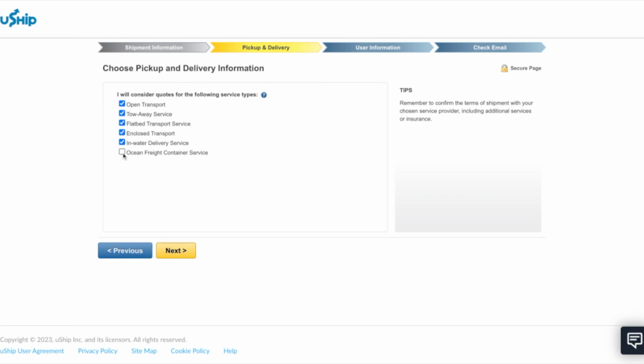So no, we don't need ocean freight container. We've already set up the shipping on the ship. No, it's no on water. We don't want it driven over to Turks. No, it doesn't need to be enclosed. Flatbed is not necessary. So it's either towaway or open transport. Really, it'll be towaway because it's sitting on a trailer in this case. All right. Then we're going to hit next.